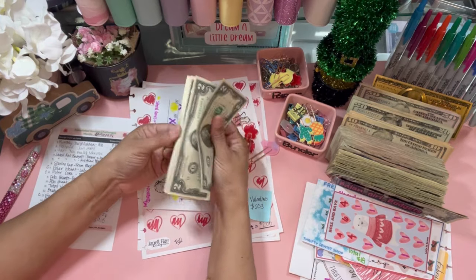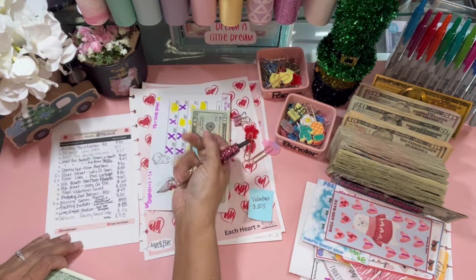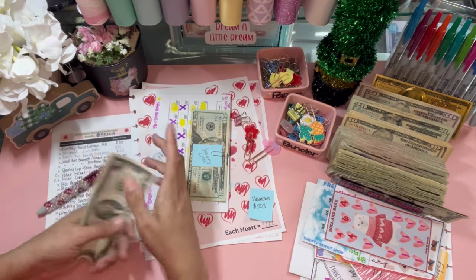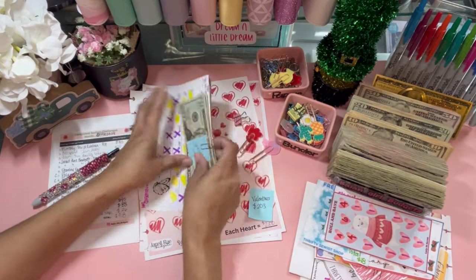Because these things are freshly crisp. So this is actually $32. Lady Di, we're going to change that to 32. And we'll put that over here. And I will figure out how much I want to put towards that.